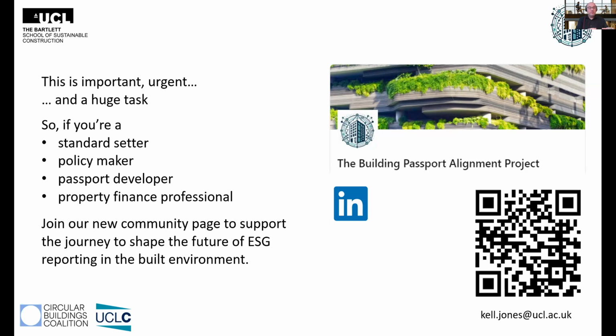We're also hoping to pilot and test the work that we've already done over the next 6 months. And to do that, what we're hoping for is to be joined by standard setters, policymakers, passport developers, and property finance professionals in a community of practice who can test to see whether actually what we're trying to do does what we think it should do. And so we'll be reaching out to people in these sectors and asking them if they'd be interested in taking part in our pilots and testing. We've set up a LinkedIn community recently. You can get to it through the QR code there.